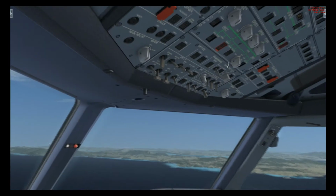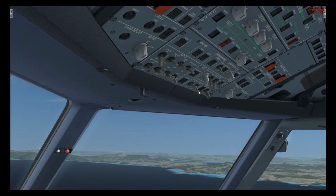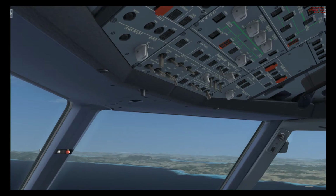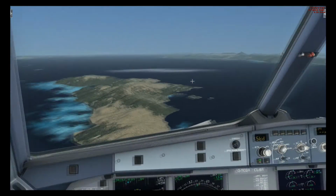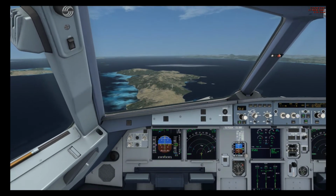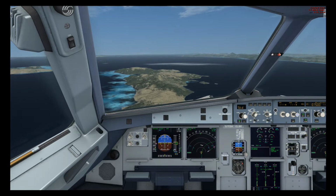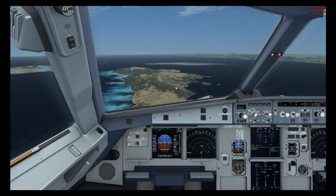So we're past 10,000 now, so landing lights on. Seatbelt sign on. No smoking sign on from auto. We are descending so fast right now, it's ridiculous, because I really did mess up the descent. So anyway, this island map we're flying over now is Skiathos. The VOR is right here, as you can see.